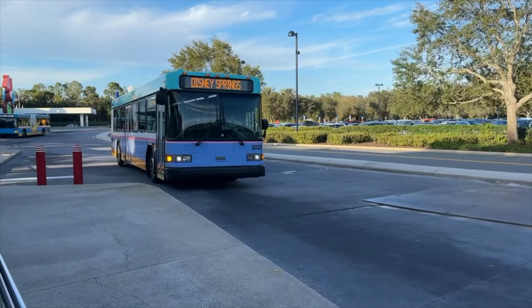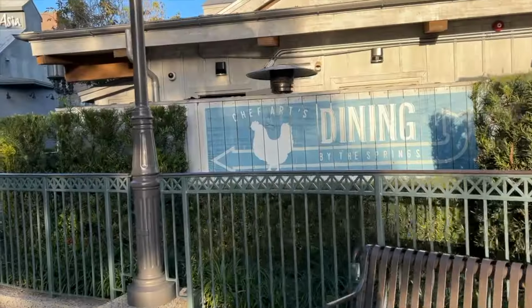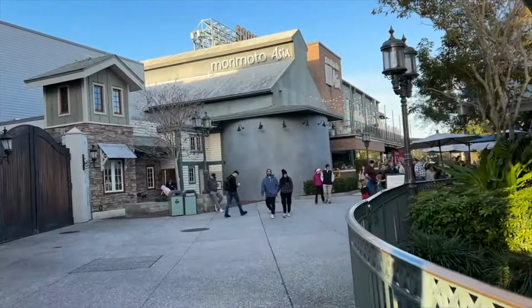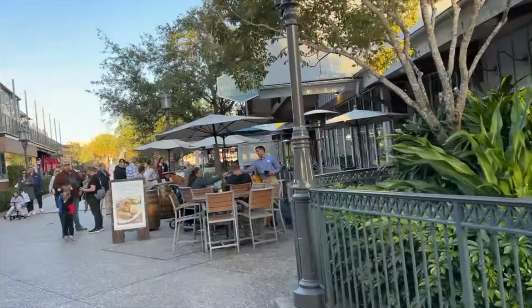We got a Disney bus too. Okay, we just got here. We're gonna check out the line at Gideon's first and then check in for a reservation.